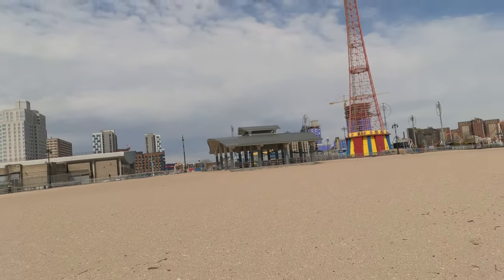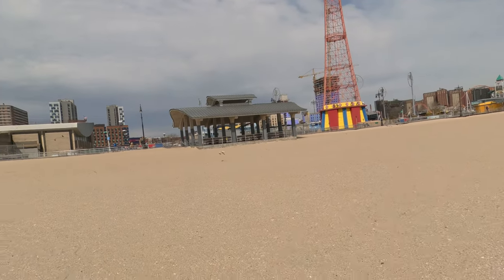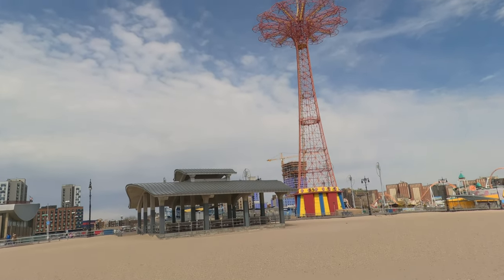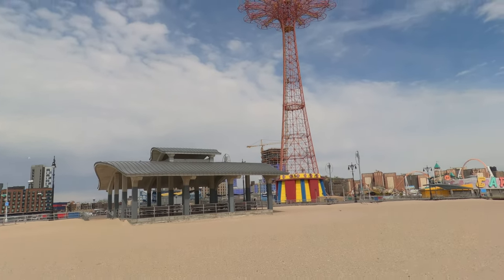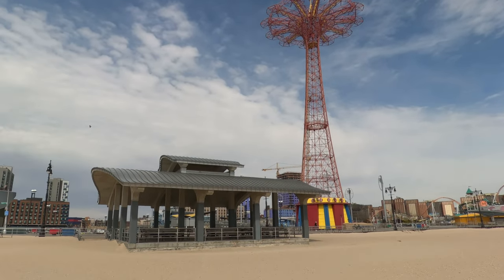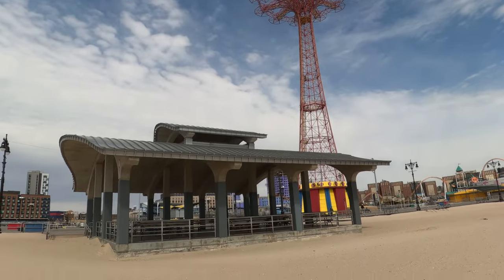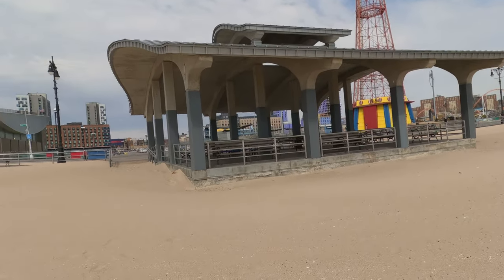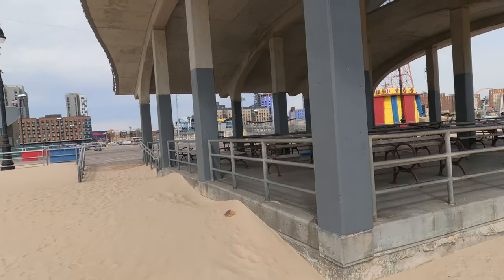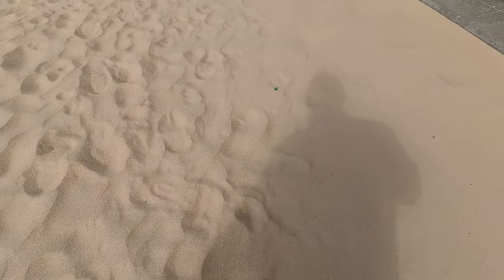I'm going this way. I can exit this area and get a little closer to the rides. I just wanted to see what it's like, and I'll come back in April when it is in full swing. And you can see all the rides in action. This is an observation area. Look at this sand. So soft and nice.